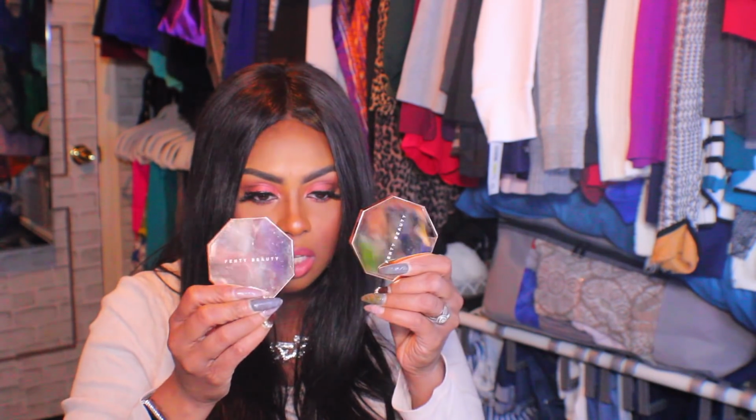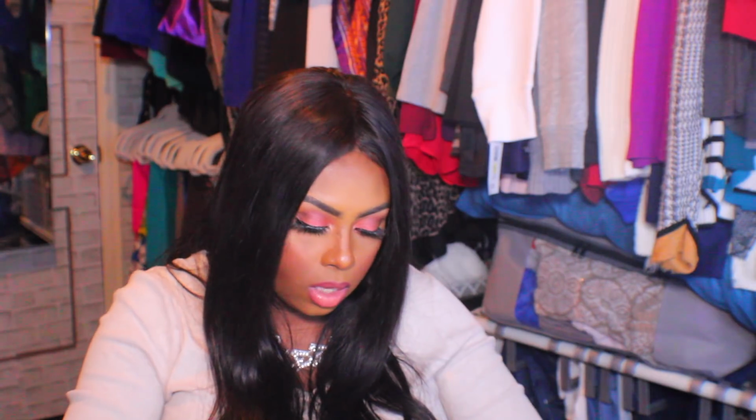I have a Morphe bronzer, and this one is a bronzer and a kind of like a highlight. I don't use it that often. I have two Fentys. I have Cocoa Naughty and Mocha Mommy. And then, of course, like I said, I have another Black Radiance, and this one is in Rich Mahogany.